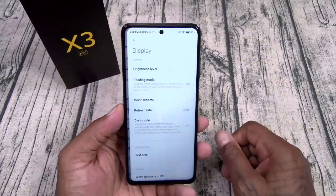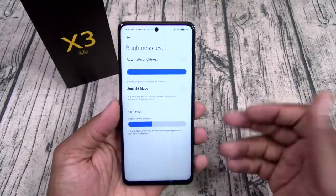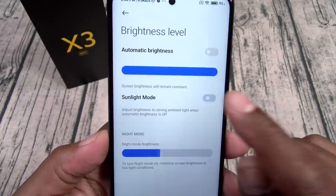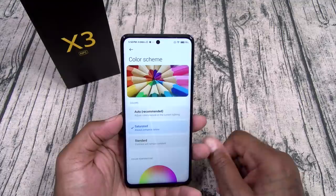Now, like I said, this is max brightness. With IPS panels, you lose some of that vividness. This ain't the brightest phone in the world, but for $200, we're not going to really sit back and complain. Oh, matter of fact, I want to show you one more thing. It does have sunlight mode. So if you're outside, theoretically, it would get a little bit brighter. Indoors, you can't really see the difference. Color scheme, got automatic, saturated, and standard. I'll leave it on saturated. Try something different.